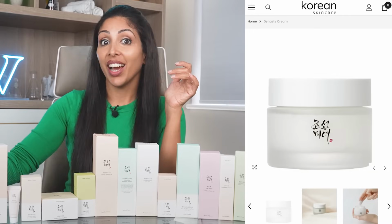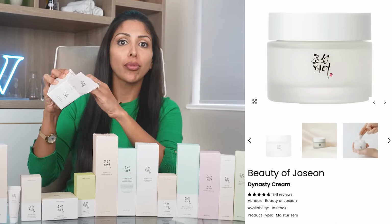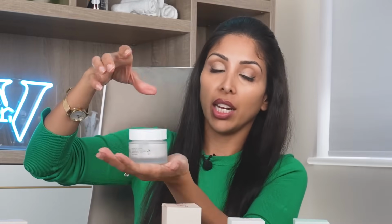Starting off with the Dynasty cream. So the claim here is that it's a moisturizing, nourishing, brightening, strengthening skin barrier cream. Oh my goodness me. How'd you open this thing? Doing a pretty terrible job here, guys. Let's see if the ingredients actually match up to what it claims. Oh, nice. Beautiful packaging. I think 10 out of 10 on packaging in terms of weight and luxury.